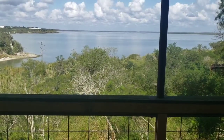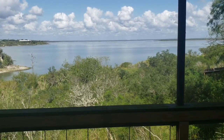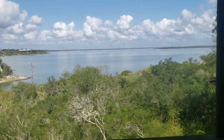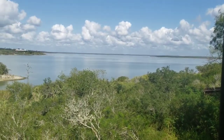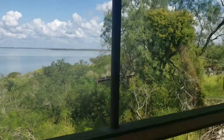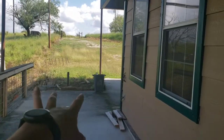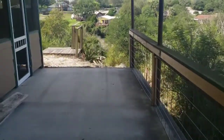Alright guys, so this is the view outside the house. As soon as you step outside, you can easily drink your coffee early in the morning, listen to the birds, and actually we're on the side of the lake that's really windy, so you actually hear the waves at night and in the morning. Right now it's midday, so it's pretty calm. But yeah, this is the outside.